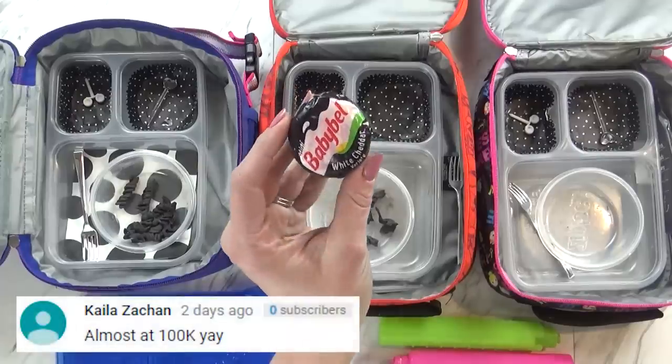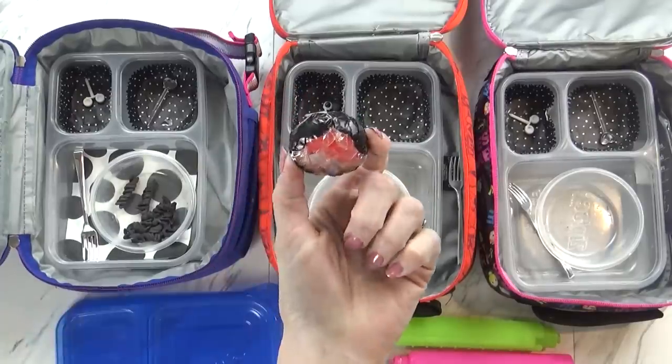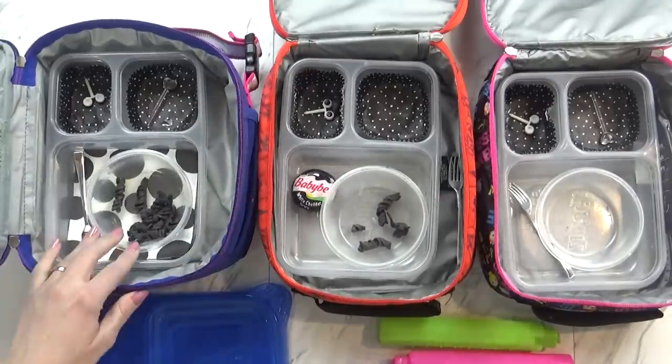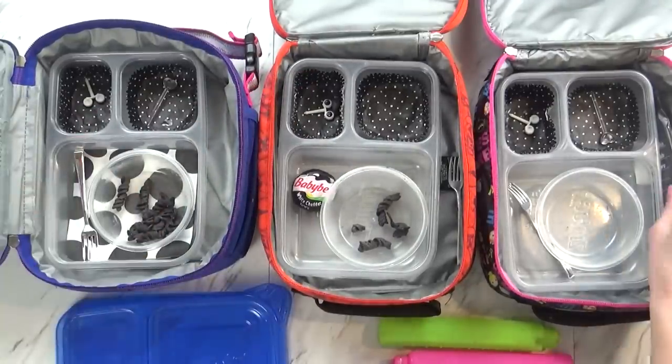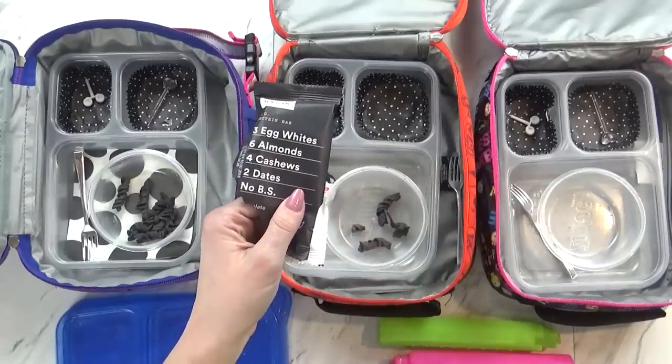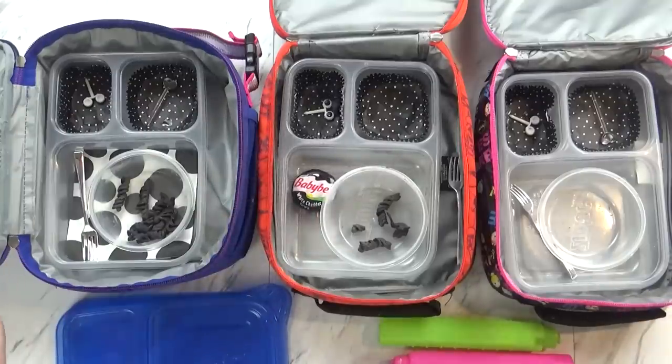So I see Jackson did not eat his Baby Bell cheese, but it's still in its wrapper, so I think it's still good. And Lily ate all of her fruit. And all of these bars are gone. What'd you guys think of these? They were so good. They were good. So overall, they did really well today.